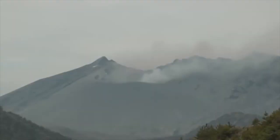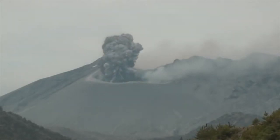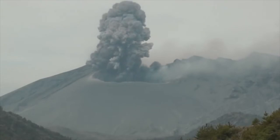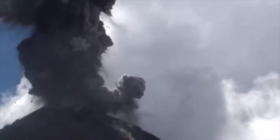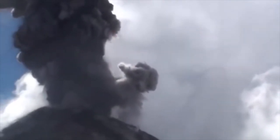Has anyone told you? There's an active volcano on the island of Hawaii. The video I just showed you is not the type of volcanoes that are in Hawaii. Phew! The ones you just saw are called composite cone volcanoes, and they're the most explosive type of volcano. Here in Hawaii, we have what's called shield volcanoes, which are less explosive.